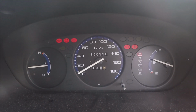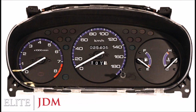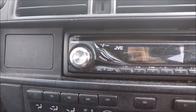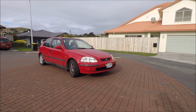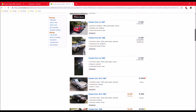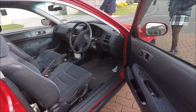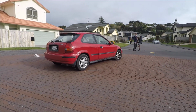The gauges are analog and feature a temperature gauge, fuel gauge and speedometer. Higher trim levels featured a tachometer, but this base model doesn't, which is a shame. It's got basic climate control with air conditioning and a simple JVC aftermarket head unit. So that's a quick review of a 1997 EK hatch. A car like this can be picked up for less than $2,000, and as I said before, all it needs is a lick of paint and a splitter and you've got yourself a decent looking, practical-ish hatch with some street cred. Speaking of street, let's see how it goes on the street.